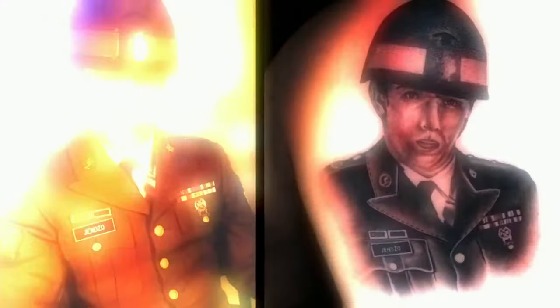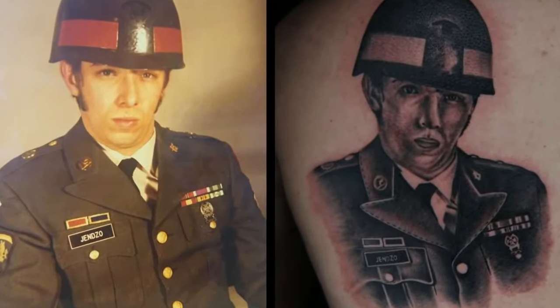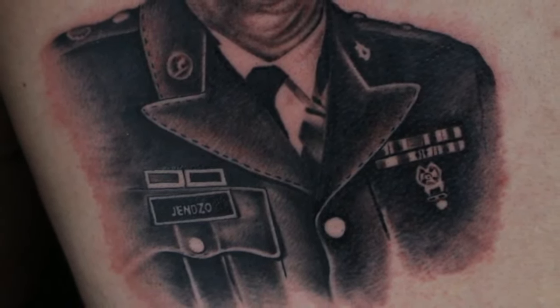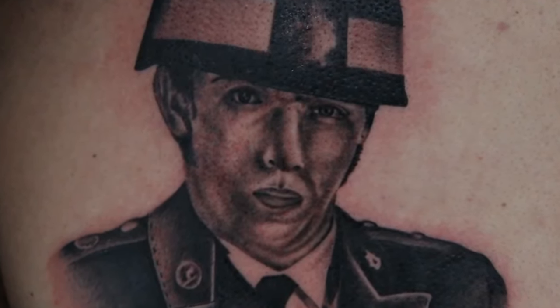Speaking about precision specifically, there are really great examples of that in the uniform itself. I love what you did with the name tag and the little elements on the jacket, those fine details. That's why I picked this one. There was the least amount of face to do, and I am not a portrait tattooer, so I figured that was my only hope of holding on.